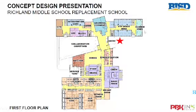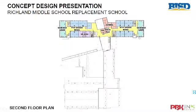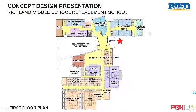So the 6th grade wing now has the 2 science labs, 7th on the 2nd floor has the 2 science labs, and 8th has the 2 science labs. So that keeps the teams together by grade level. Another big change that we made is we've added some additional special education spaces, and we've moved them. Special education was behind the administration area. Now they are in the classroom wings where all the students are, so they're much more mainstream with everybody else.